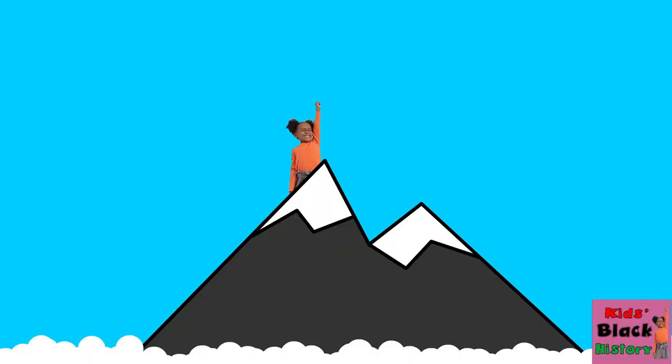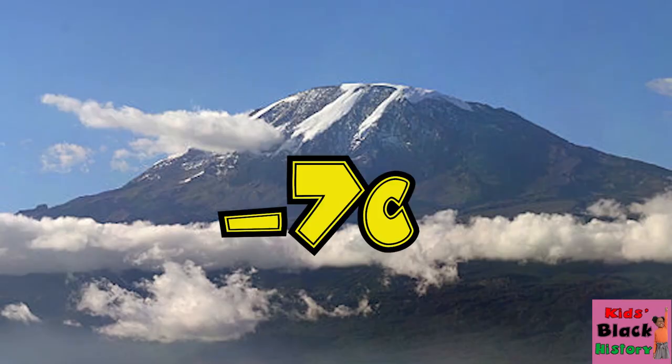Lots of people like to challenge themselves, like me, climbing this famous mountain. About 25,000 people per year try, but only a few actually make the summit. It's super cold at the top of the mountain. You might need to wear a jacket, see? Only minus 7 degrees. How crazy, guys.